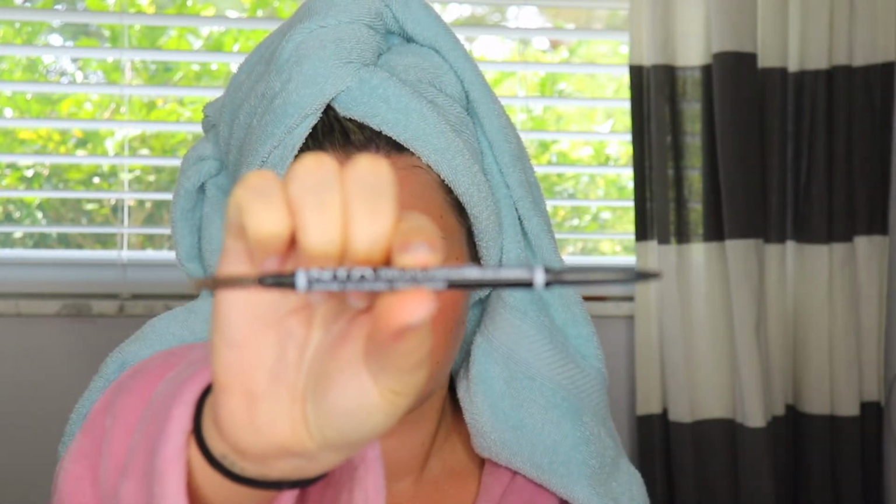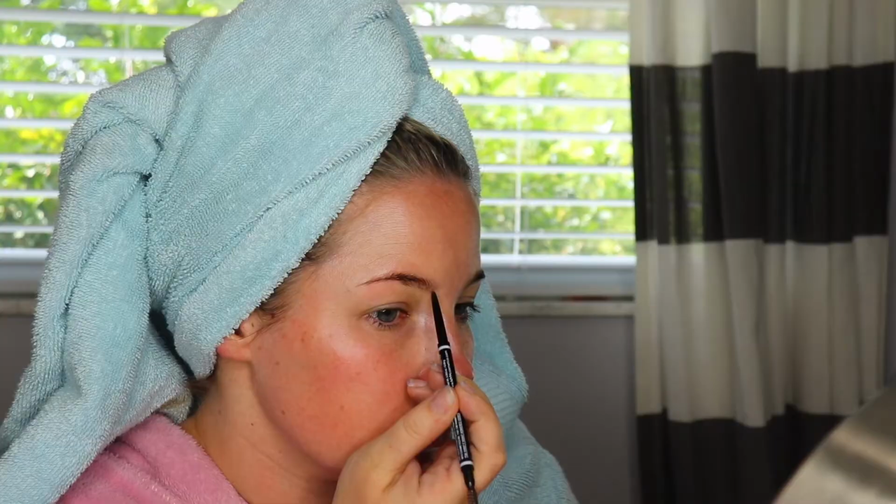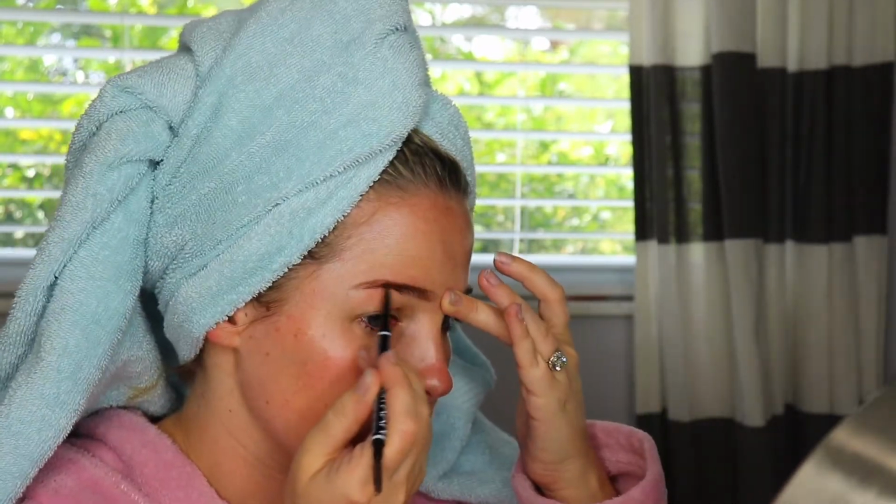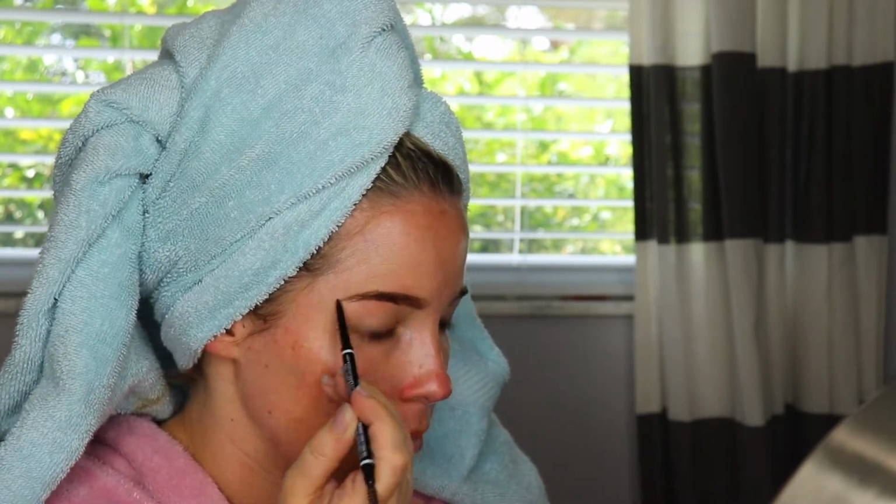And so while that soaks in, I'm doing my brows, NYX Micro Brow in Ash Brown. I stopped using the shade Chocolate because y'all told me that it was too red and I didn't believe you, and then I realized it was too red. So I'm using Ash Brown, have been for a while, and whenever I do a look like this, I try not to go crazy with my brows.